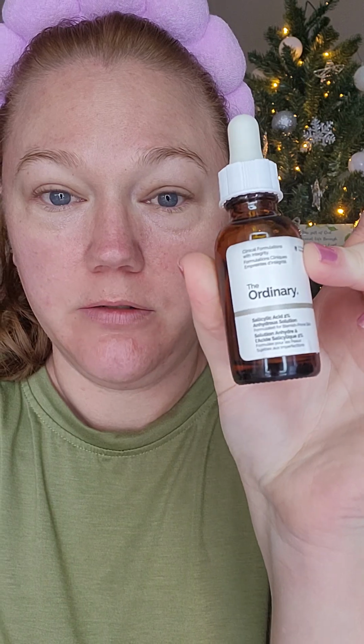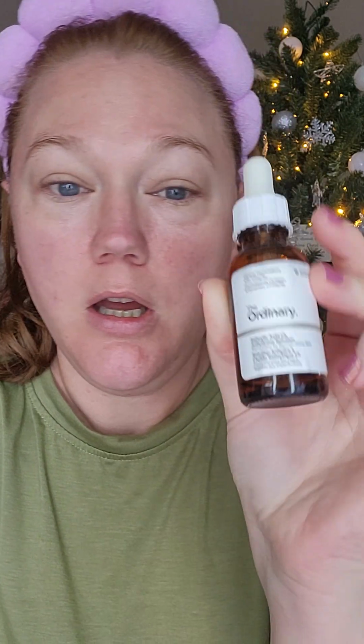Good morning. Let's get ready. There's no rhyme or reason to today's get ready. We're just gonna pull makeup out and use it. Skincare is already done. I did use up the Ordinary Salicylic Acid 2% Anhydrous solution last night. I have a backup, so I put like 4 to 5 drops of this into my moisturizer every night. I only use it once a day.